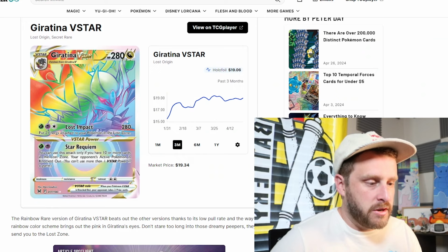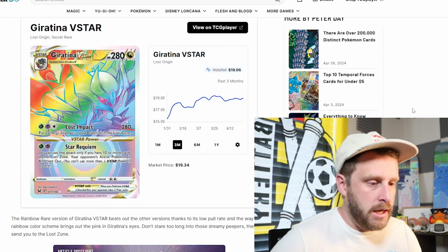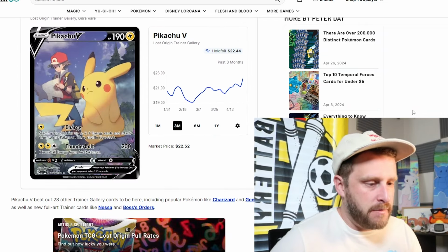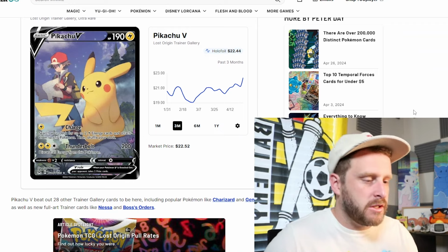I actually pulled this card and I got it graded and it came back a 9 and I sold it. Kind of wish I had kept that. You got the Pikachu V. I can't remember if I have this card. I don't think I do. I think this is one of the ones I'm missing.